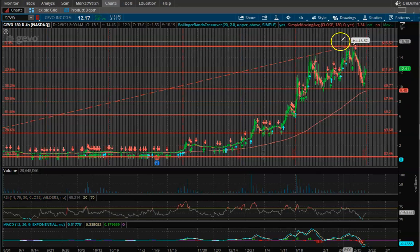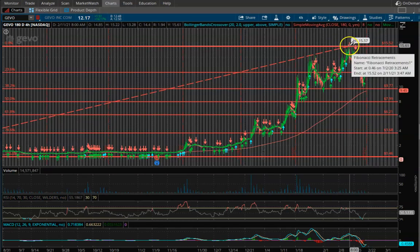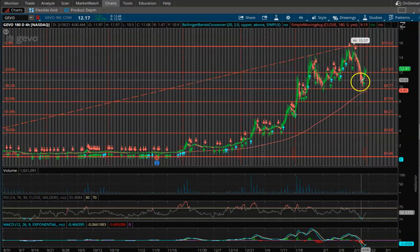Usually, whenever it hits an all-time high, we see a pullback, and then we see it try to recover, and sometimes we'll see it pull right back down. I'm not sure if this is a false breakout or if this is going to continue on the up and up. It was a pretty significant correction there from almost 16 bucks all the way down to $10.